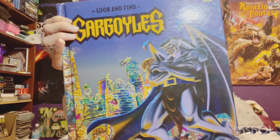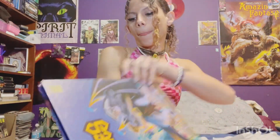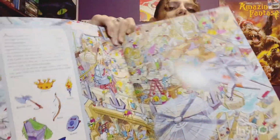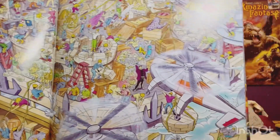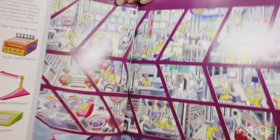Also, Gargoyles. You can't pass up Gargoyles stuff, and it's a look and find. The artwork's not so great. It's a little cartoony, but I think that's the way look and finds are supposed to be. I think this kind of mimics all of them mostly after Where's Waldo, or at least the cool ones are. So, I thought that was pretty cool.